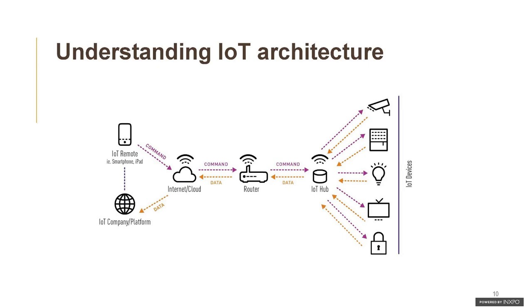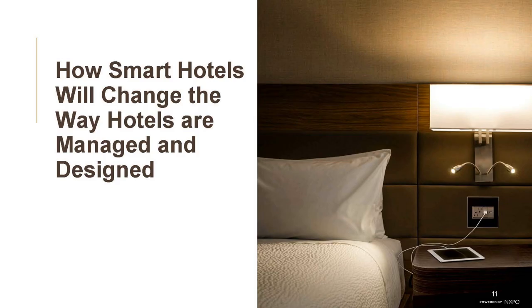So this is a little graphic here. Although very complex, it shows the basic components of IoT technology and shows that they're fairly simple. So here's a simplified demonstration of how IoT works.